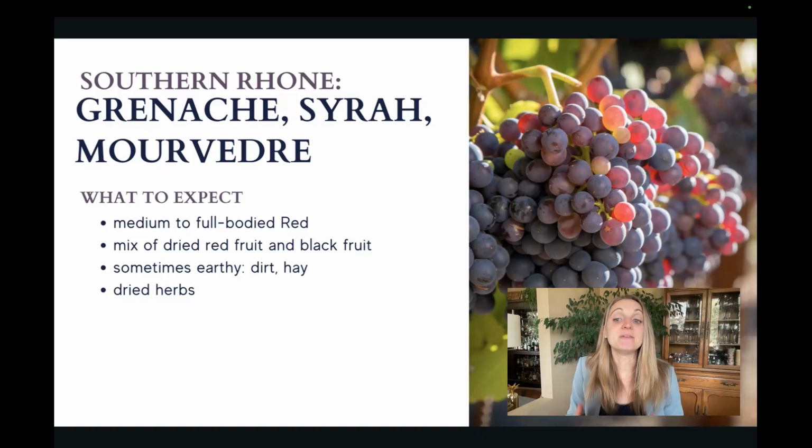Usually we can expect a mix of a dried red fruit character. So think things like a dried cherry or dried cranberry kind of thing. It's almost this tart dried note, and a nice mix of that black fruit coming from the Syrah and Mourvedre grapes. Now, it's all over the place too. You never know what you're going to get, but if you pick up a bottle of Côte de Rhone or something.